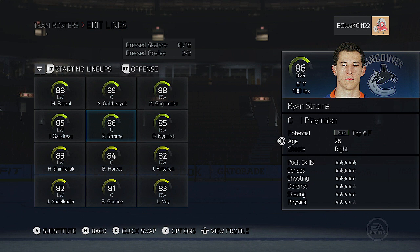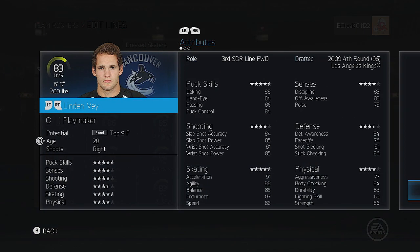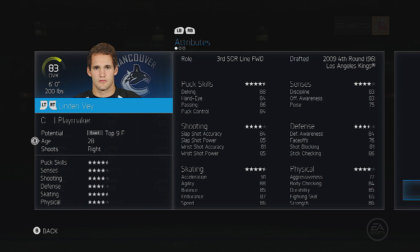Third line, we're still going to keep it the same with Hunter Shinkaruk, Bo Horvat, and Jake Virtanen. And then on the fourth line, we're going to have Justin Abdelkader, Brendan Gaunce, and Lyndon Vey there. Now, I would like to maybe trade Lyndon Vey for a better fourth liner, but for right now I'll keep Lyndon Vey around, because even though we're going to miss Marcel Goc, his defensive category is still pretty good.